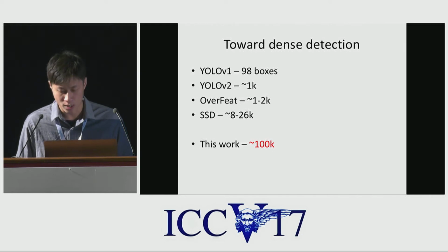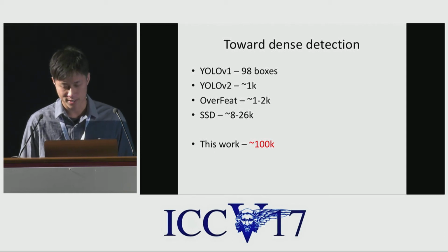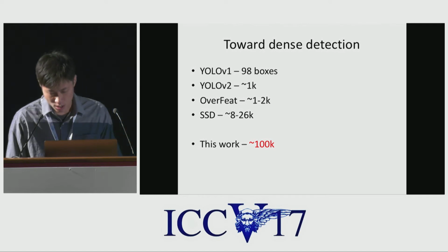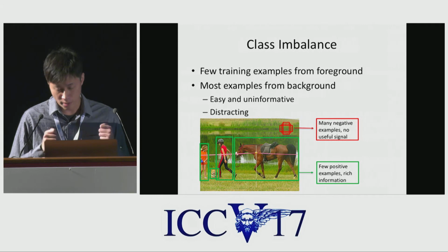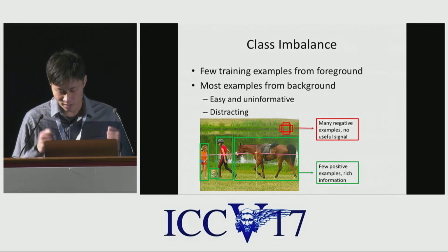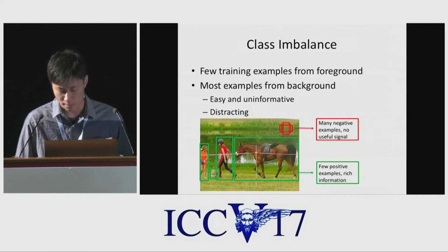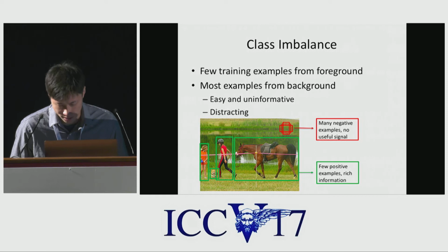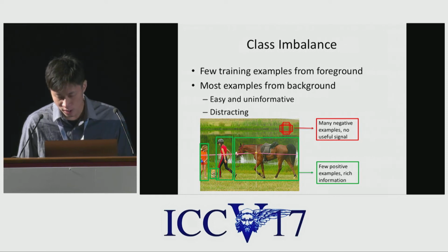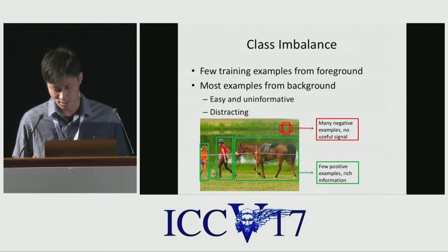Typically, we need 100,000 boxes, which is a lot more compared to existing one-stage detectors. And this causes a major problem. The major issue here is the imbalanced data distribution between foreground and background examples. On average, there are only 7 objects in one COCO image, whereas we have 100K box locations, right?